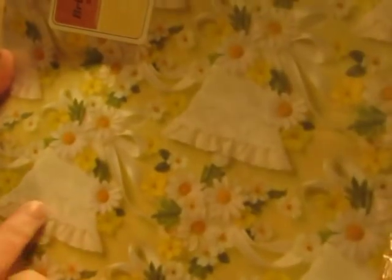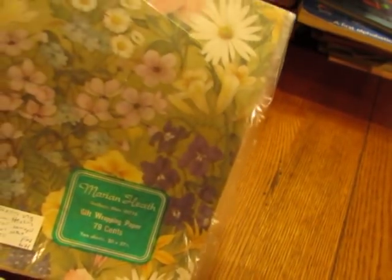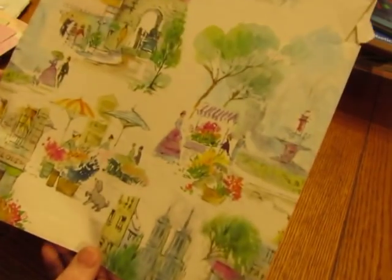Wedding bells made out of eyelet, and there's daisies. And this one was by itself, but beautiful, beautiful flowers. Two sheets in there, it says. And I think all of these were in one package, if I'm not mistaken, but I don't remember. But anyway, beautiful scenes. This is just a small piece. That's it for that. So pretty.